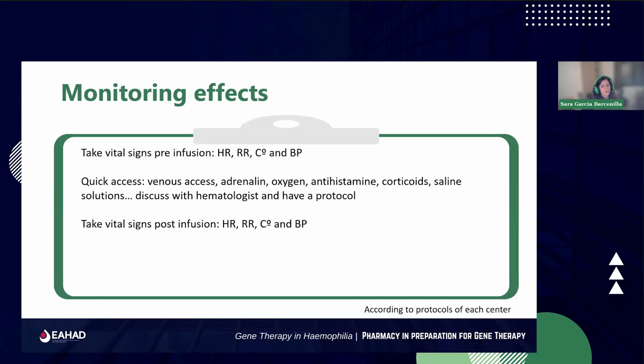Continuing with the monitoring effects, I think it's important to take vital signs pre-infusion: heart rate, respiratory rate, temperature, and blood pressure. And I already said before, but I think it's very important to have quick, direct access using a vein, have prepared adrenaline, oxygen, antihistamine, corticoids, saline solution, discuss what we are going to need with the hematologist, and it's very cool if you have a protocol before.